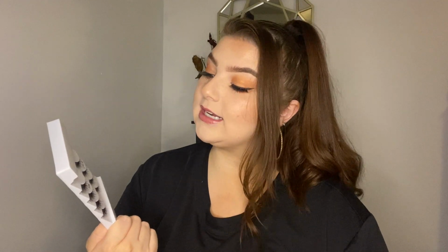Okay, next are the lashes, and I really liked these, especially how thick the band was, and 5 pairs for $5.99. Honestly, you can't beat that. So yeah, definitely liked these, and it kind of made me a believer when it comes to bolder lashes. I like these, and they were super easy to apply. So yeah, this definitely gets an A+.